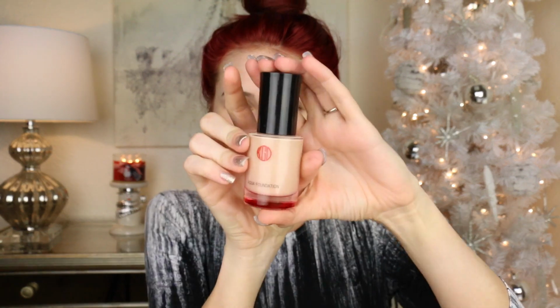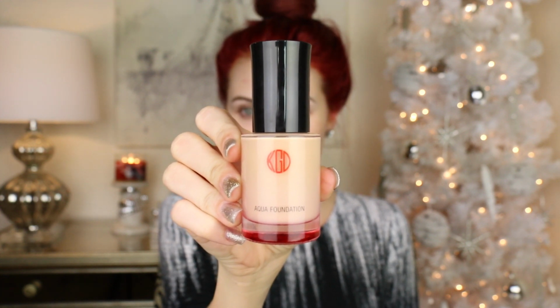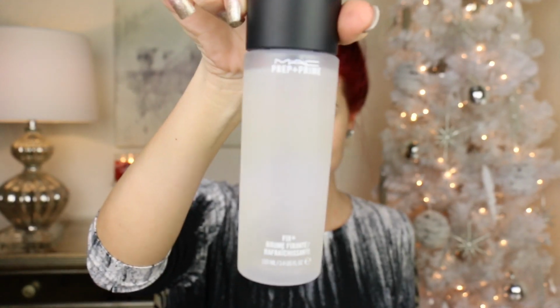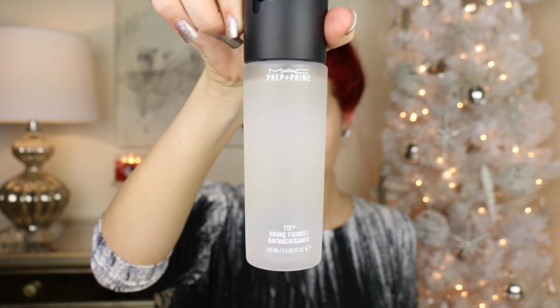I'm going to be going in and doing my foundation with this foundation from, I believe it's called Kojendo. I will put the name down below instead of butchering it for you guys. Thank you very much. Then I'm going to be spraying MAC Fix Plus on my foundation brush. I'm using the Morphe G6 brush for foundation. I spray this on my brush just because it gives a little bit more slip and slide to the foundation, and it will also sheer out a little bit and help my skin look very dewy and moisturized.